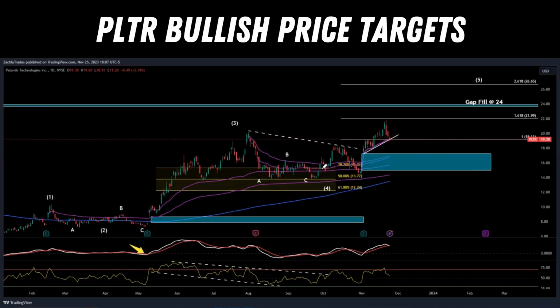Now, all of these purple lines here are anchored VWAPs, right? And they're all anchored to the earnings, okay? So the different earnings, right? So earnings over here, right? Earnings over here, and then earnings over here. And then we also have one anchored to the previous high.